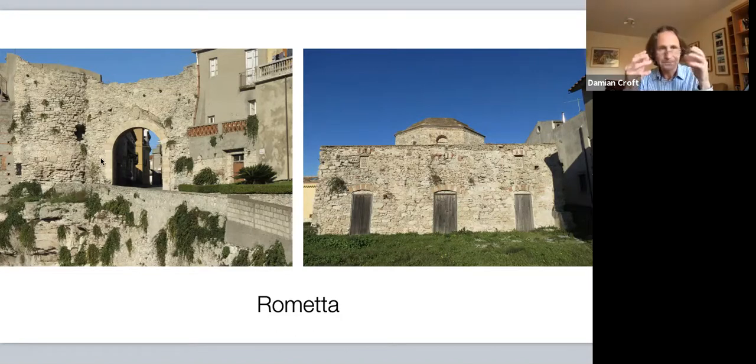There is also the ruin of a castle where Frederick II went hunting. But there is also this building. And frustratingly, this building is never open. I've never been inside it, but it is an interesting building, I think, because this is a 9th century Byzantine church. And it's just about the earliest church that I know of in Sicily. I mean, it's a typical Byzantine church, isn't it? This square plan and this cupola on the top.